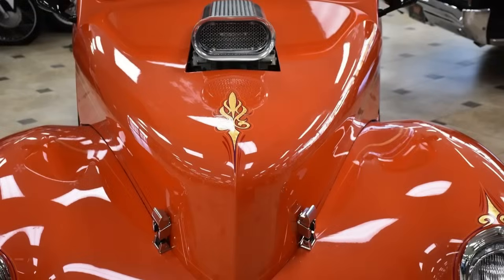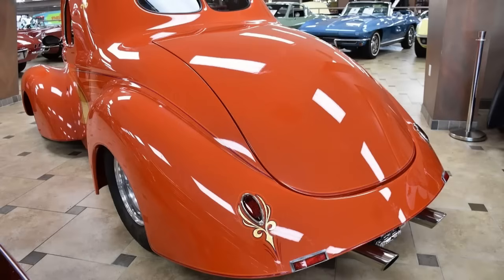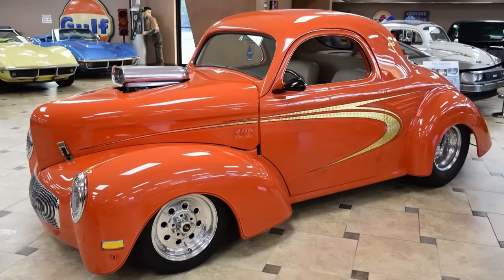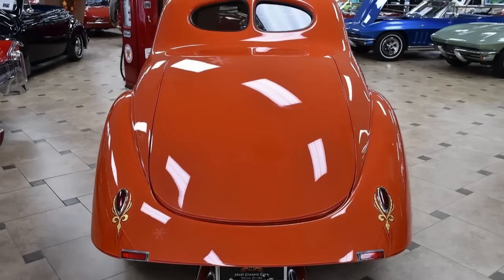Interior: inside, the tan ultra-leather upholstery with ostrich inserts provides a luxurious contrast to the wild exterior. A billet aluminum steering wheel sits on a chrome tilt column, and the dashboard features embroidered accents and odometer white-faced gauges. A center-mounted AM/FM/CD stereo provides entertainment, and the cabin is tastefully finished throughout with custom panels, molded trim, and refined touches that reflect the build's quality.